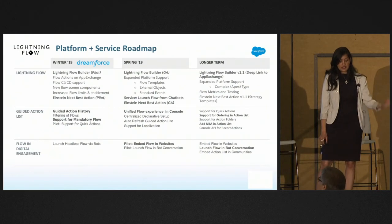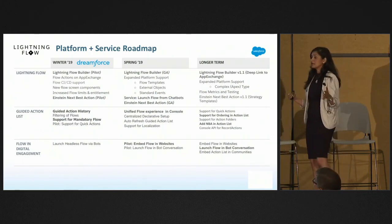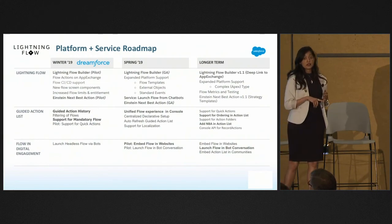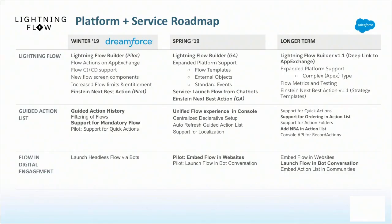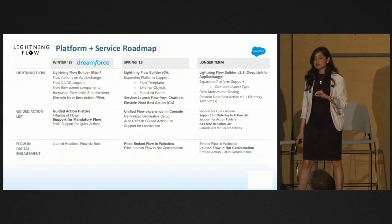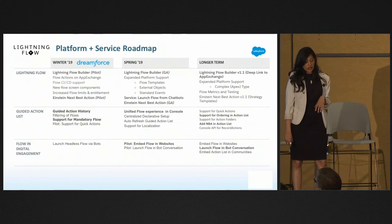With that, let's jump into our roadmap. So I've divided this into three sections: what's happening on the platform at the Lightning Flow level. We've got the Lightning Flow Builder that's in pilot with Winter 19. You've also got Einstein Next Best Actions that is pilot Winter 19. We're going to GA them in spring.